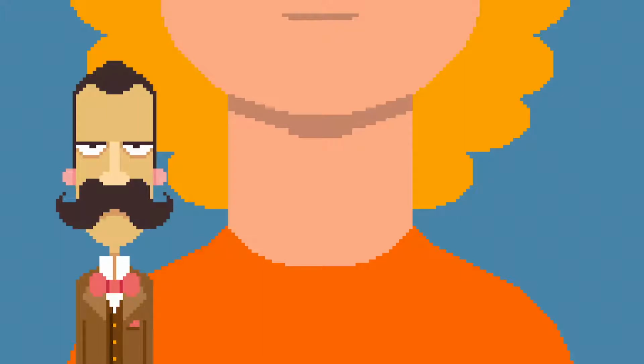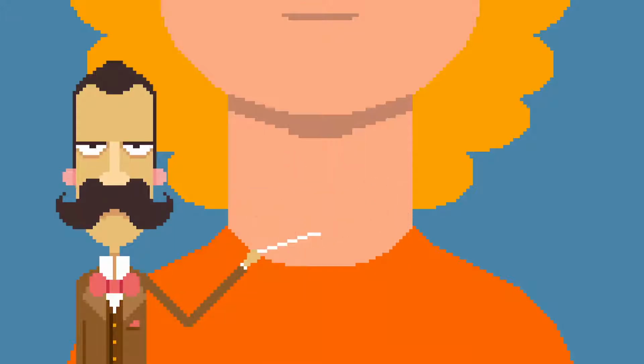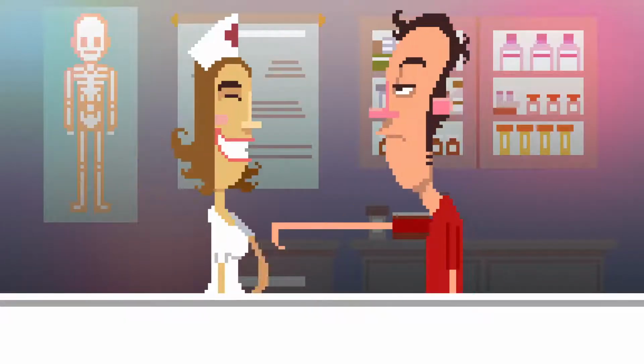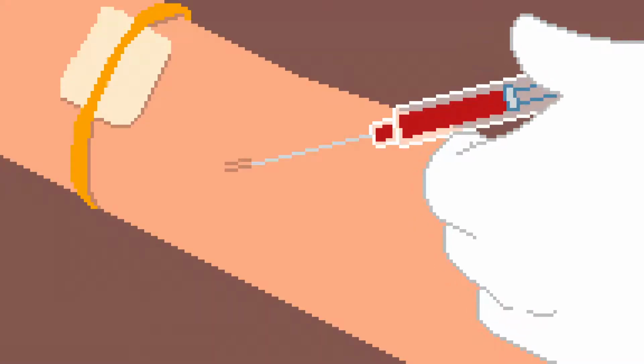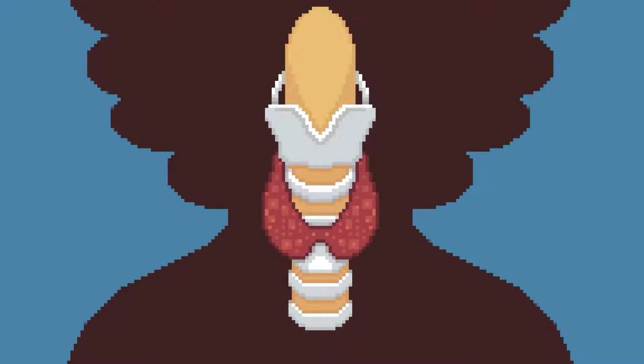Under normal circumstances, you cannot usually feel your thyroid because it's made up of soft tissue. The thyroid's function can be tested by your doctor using simple blood levels. To better understand how the thyroid functions and how the tests your doctor orders interpret how well it is working, we will use the example of a thyroid factory.